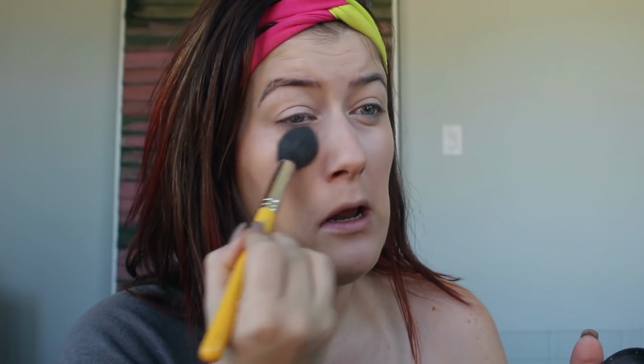Okay, this is the Wet n Wild Color Icon Contouring Palette in Caramel Toffee. I'm just going to use this light side to set my under eyes. And then I also got the powder that comes with that Wet n Wild foundation, or it doesn't come with it, but you know, it's new to the line. So I'm gonna apply this powder, and I got mine in the color Warm Light.